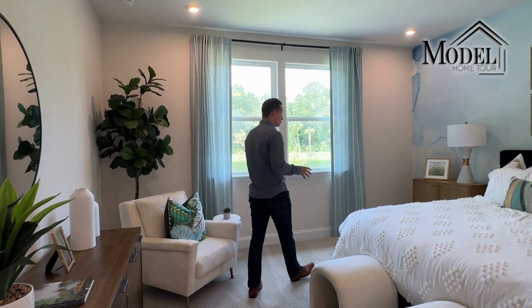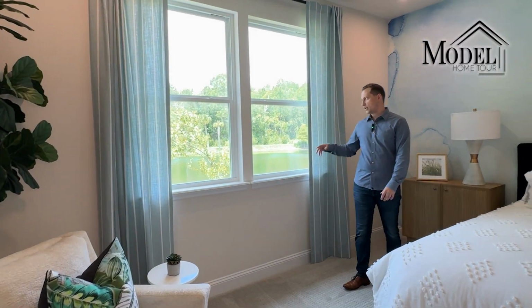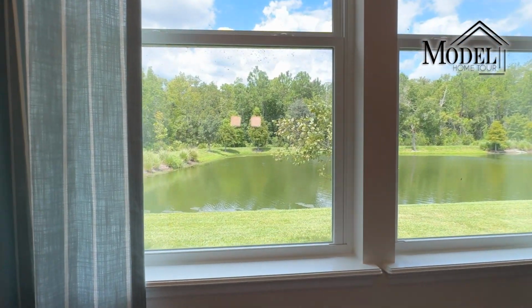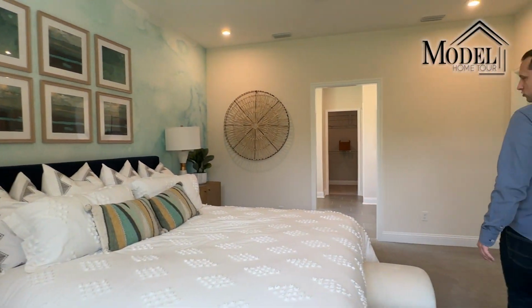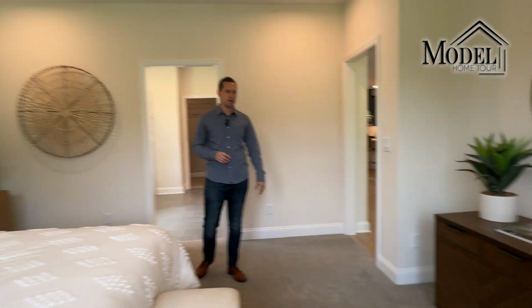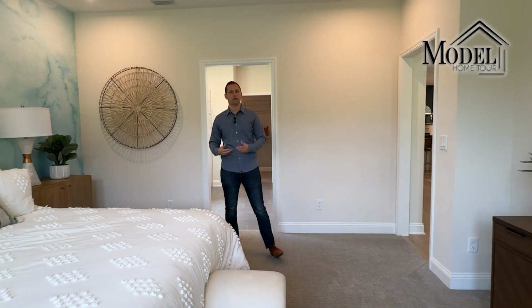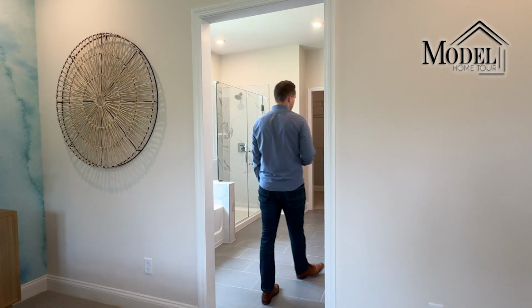You get tons of natural light with the windows off the back. In this case, because this home backs up to the lake, you get tons of privacy. Not necessarily gonna be the case across the board, but with this one, you get that. And again, this is a king size bed, just to put in perspective just how much space you have. You have the king size bed with the 2 large nightstands, as well as you do have a small dresser here. So there's a lot of room in here, as shown with all the furniture pieces that are in here as well. Then this takes us into our primary bathroom.